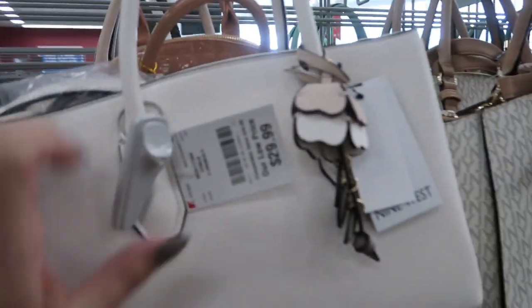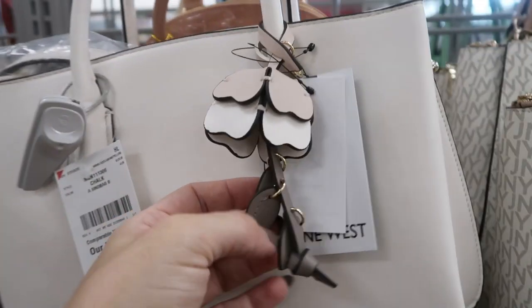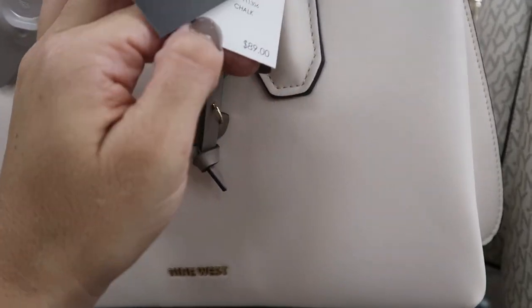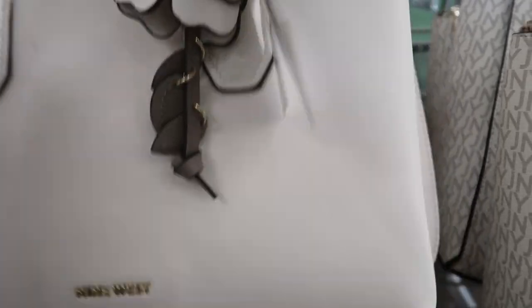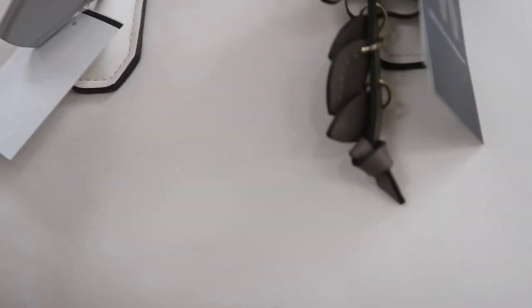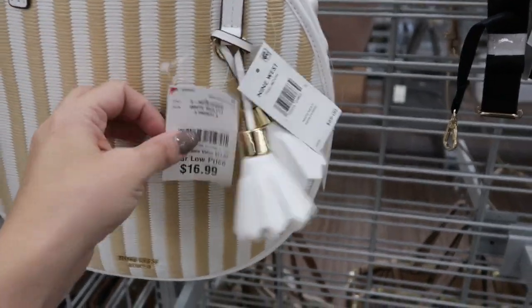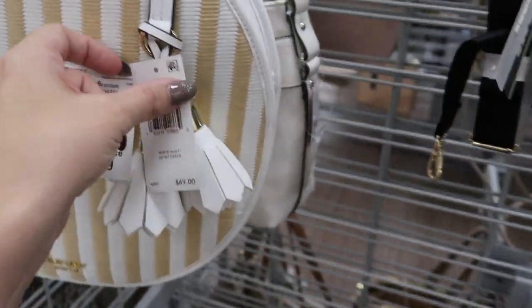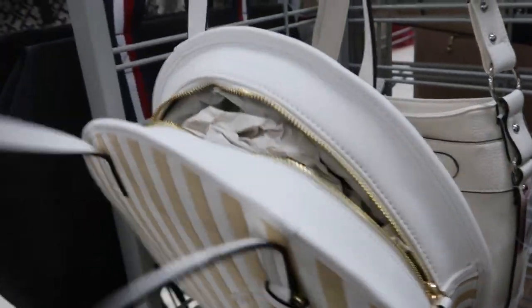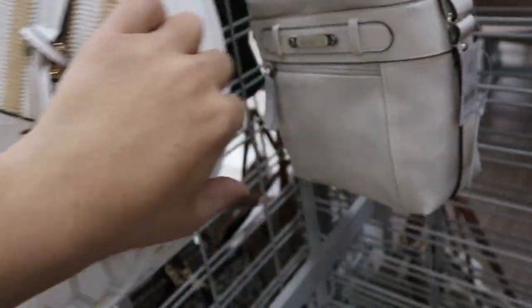Oh, I love this white bag, $29.99 from Nine West. This little detail is really pretty. Retails for $89. So this is such a nice bag. Here's another really pretty bag from Nine West. It's $16.99. It retails for $69. White with the tan stripes.